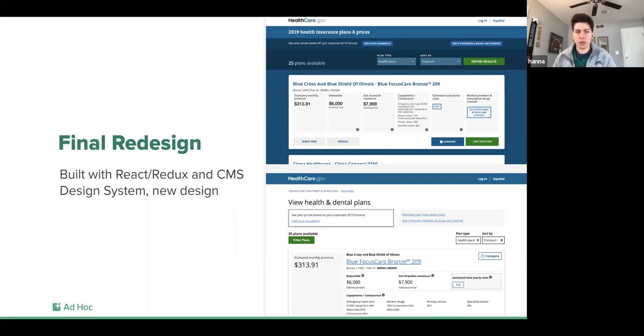So the new apps are built with React and Redux, and they use CMS design system components. As of today, every app except for Plan Compare is 100% Angular free. Plan Compare is definitely the most complex of all the apps, and there's still some state that we have to deal with in Plan Compare that's still bound heavily to controller hierarchy in that app. But we're working on it.